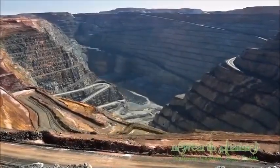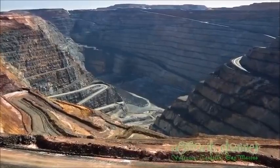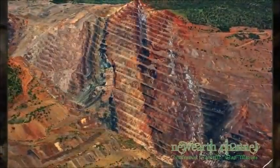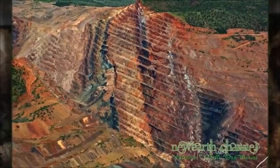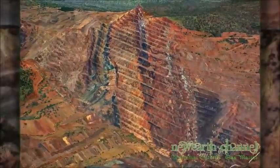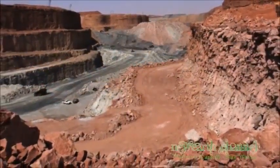So, looking at these modern mines, all they need is time and erosion, and they can obtain the prestigious status of wonders of nature and become glamorously famous as their brothers in America.